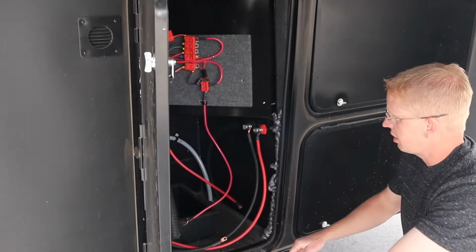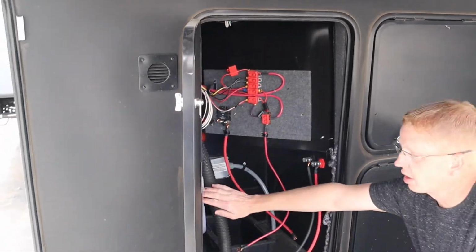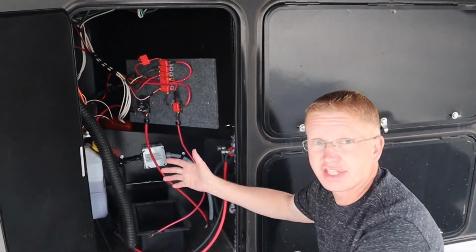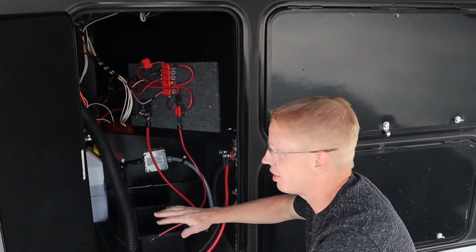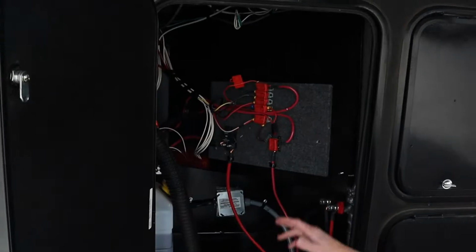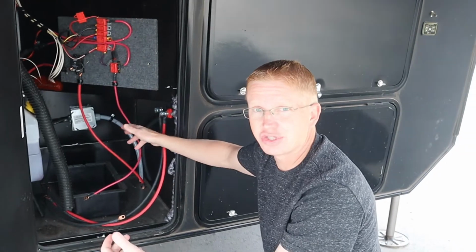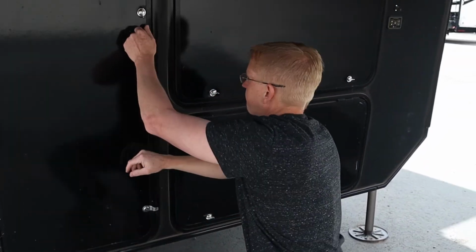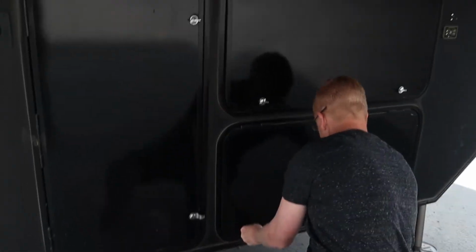Coming on down here, we got all of our battery prep, hydraulics. This has hydraulic leveling, which I really like. I just think hydraulic's better than electric. I know some people feel otherwise. Lots of room for batteries. If this was me, I'd fill this up with Lion Energy batteries, and this thing would be off-grid capable.